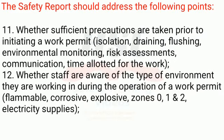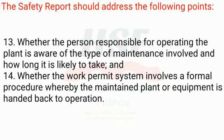11. Whether sufficient precautions are taken prior to initiating a work permit: isolation, draining, flushing, environmental monitoring, risk assessments, communication, time allotted for the work. 12. Whether staff are aware of the type of environment they are working in during the operation of a work permit: flammable, corrosive, explosive, zones 0, 1 and 2, electricity supplies.